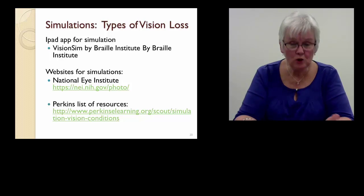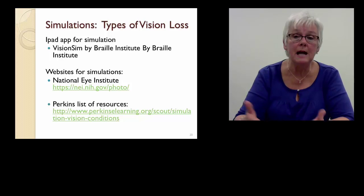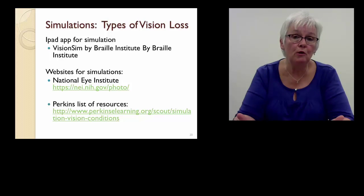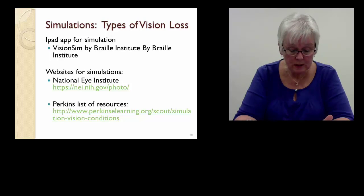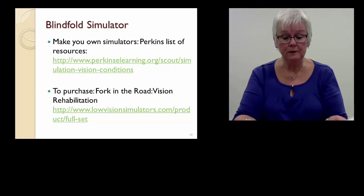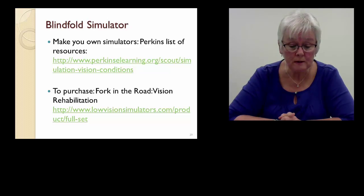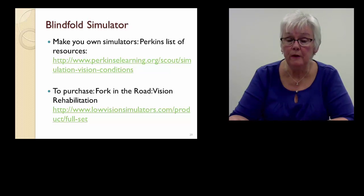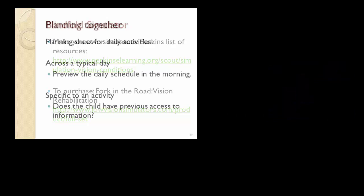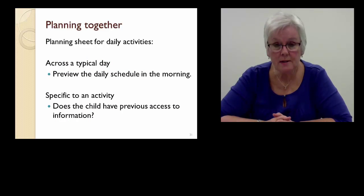There are websites for simulations. I find that those are not as good as the iPad because they're simulations of another environment, not the child's environment, but they're certainly worth looking at when you're trying to explain a type of loss. Perkins has a great list of resources through their e-learning and Scout. You can look up all different kinds of simulators there. There are some directions on how to make your own simulators. If you want to purchase simulators, there's the Fork in the Road website that you can take a look at.